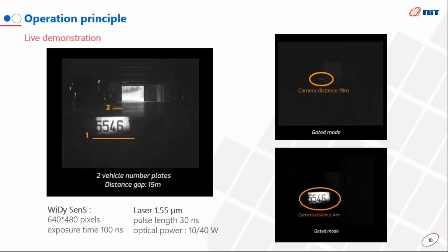So here is a live demonstration of this system. We have a garage, and we shine a constant laser on the scene at first. You can see almost everything in the garage. You can see outside the door. You can also see things inside the garage. So this just shows the wide dynamic range of the sensor. And you can also see the number plates, there are 3 placed at different positions in the garage. The garage is not quite big, so you can see the effect of the shutter precision and speed.